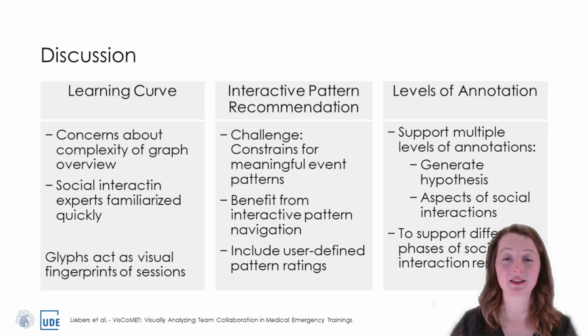VisCoMET focuses on visualizing already annotated videos, as the collaborating social interaction researchers have an established annotation process. However, it may be beneficial to extend the scope to support multiple levels of annotations. For example, a rough annotation pass could generate hypotheses and identify relevant research questions. Afterwards, an analysis aiming to answer the identified research question requires more fine-grained annotations of the identified aspects of social interaction. To facilitate this, it is necessary to visually distinguish these levels of annotation and ideally support the adaptation and refinement of annotations within the system. This might result in better visualization support throughout different phases of social interaction research.